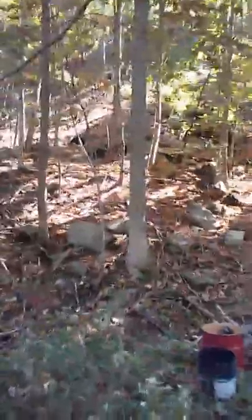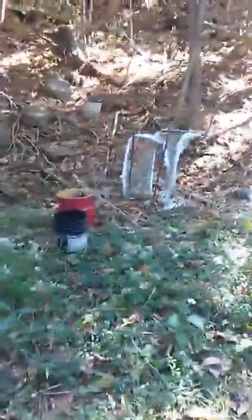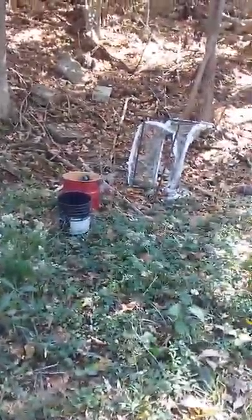That's why. Yo, these woods are haunted. Guys, we're not joking. We legit heard someone walking. You heard that, right? But guys, look, this is creepy right here. This is really, really creepy.